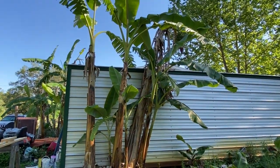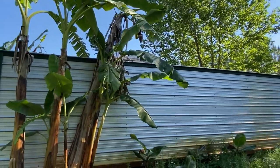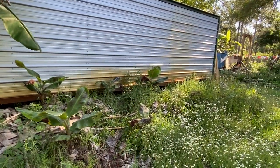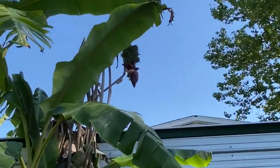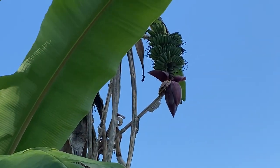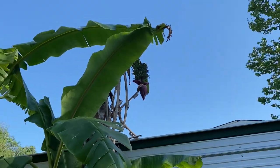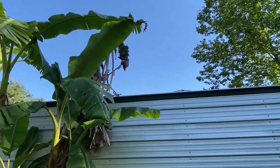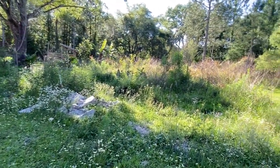Okay, this is on the side of our shed. This is the banana trees. This one's ice cream banana. These are all dwarf Cavendish type bananas. And as you can tell, we got a rack up there. Looks like it stopped producing, so we'll be able to cut that flower off soon. This is food forest area number 2.